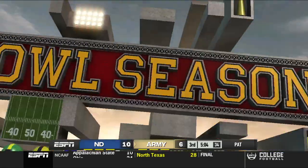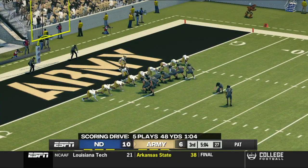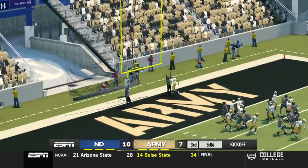To get him in. I love to watch this guy play football. He just lowers his head and dares people to get in front of him. The draw within a field goal, and he converts the extra point.